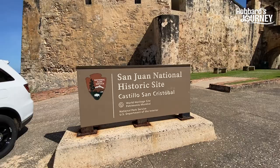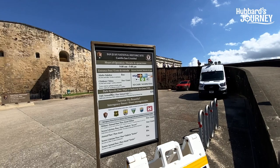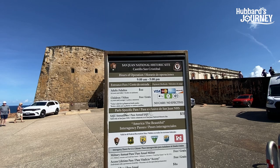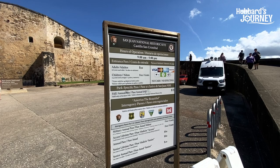Let's see if we can find that fee out. There's Andrea. I think I knew the fee from last time. So San Juan Historical Park Castle opens 9 to 5, adults $10. So it costs you $10 to get in. If you're military, free. Access lifetime pass is free. Individual permanent disabilities is free. So that's the scoop. The views down here are amazing. They really are.